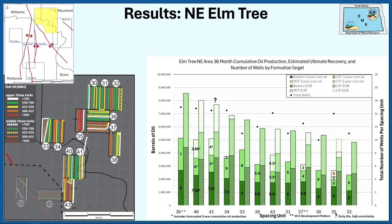Also, we had 3 Middle Three Forks spacing units where the Middle Three Forks doesn't appear to have added much volume, at least based on our numbers. The Middle Three Forks spacing units that haven't produced or added volume from developing the Middle Three Forks look like areas where the reservoir quality is lower and the oil saturations aren't as high. And the moral of the story to some degree is, if there isn't a lot of oil in a reservoir, you're probably not going to produce a lot of oil out of it.